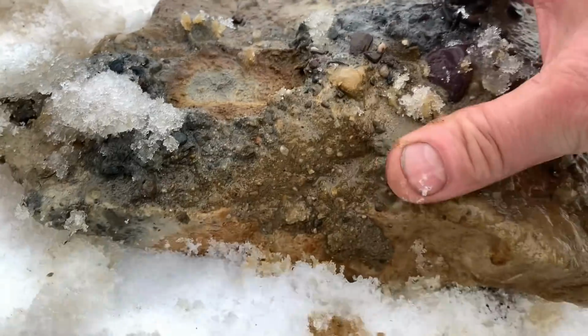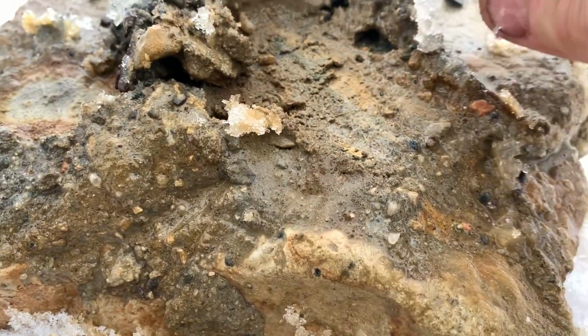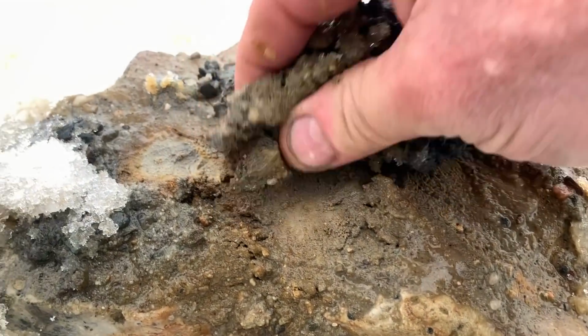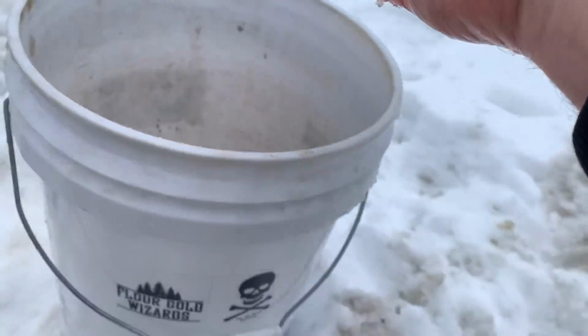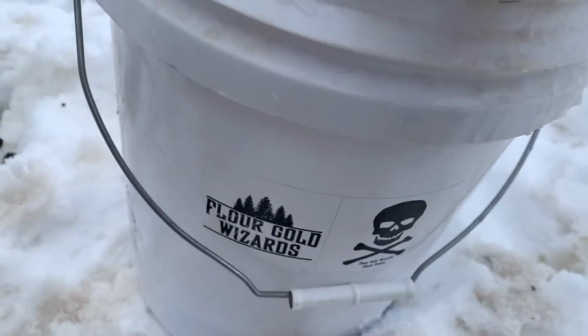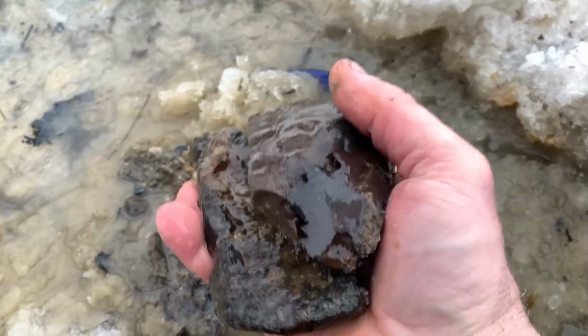I'll pitch that. Well, look at this material. That is all beautiful clay mixed with gravels, just tightly packed right to this rock right here. That's going right in there. I'm going to clean the rest of this off right in that pail and keep on going, because we're doing some speed panning now.